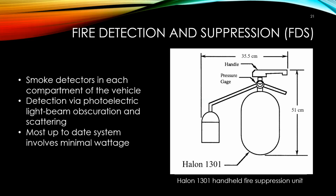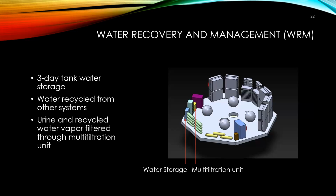Fire detection and suppression is pretty straightforward. You have Halon 1301, which is pretty much the standard fire suppressant unit. We have 2 units of these on each floor so that we have convenient access to each of them. For detection of fires, we use photoelectric light beam obscuration and scattering, which is also the most up-to-date system and uses very minimal wattage, 1.5 watts per unit, which is very negligible in terms of the overall power draw, which is good because we want a lot of these in here to make sure we don't have a fire.